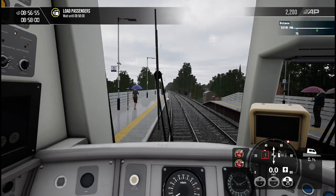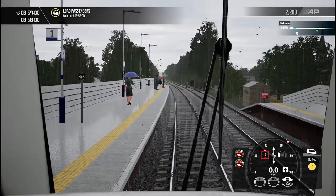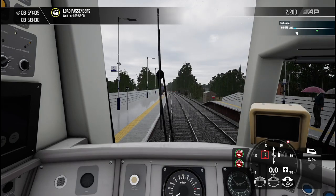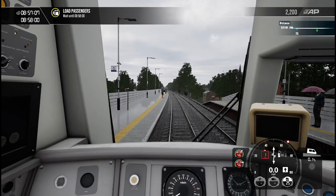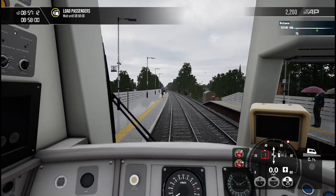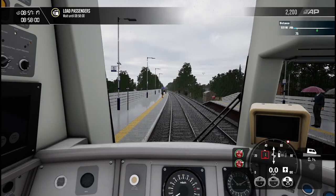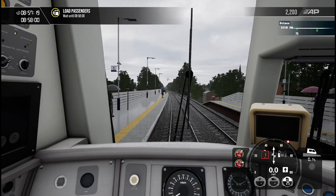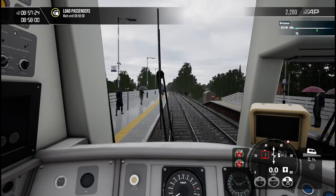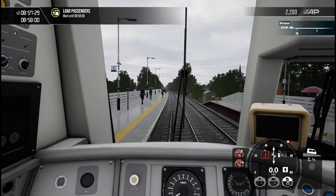Yeah, so your feedback on that will be much appreciated. Like I said, I'm leaning more towards the Blackpool line with the Pacer. But if you've got both of those DLCs, let me know which one's the best in your opinion and why. And that will help me decide.